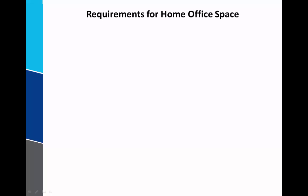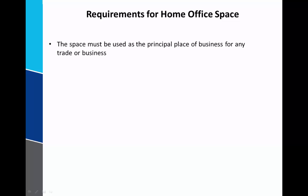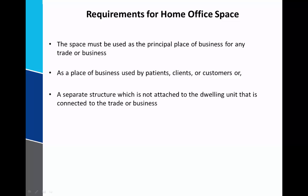So with that in mind, what do small business owners need to do in order to meet the requirements? The code states that a portion of the home must be used regularly and exclusively for your business, and it must meet one of the following qualifications. The space must be used as the principal place of business for any trade or business of the taxpayer, or as a place of business used by patients, clients, or customers. Or finally, a separate structure which is not attached to the dwelling unit that is connected to the trade or business that the taxpayer is in.